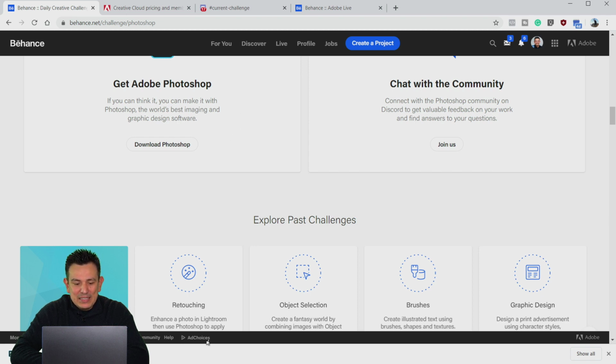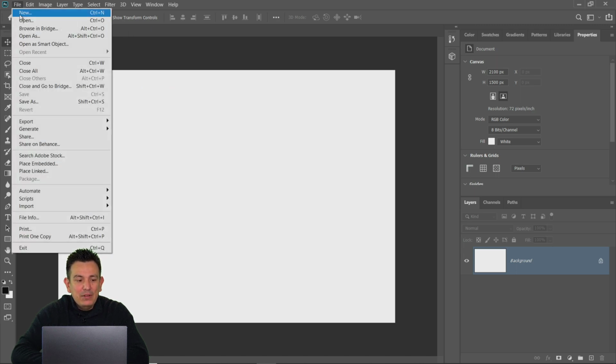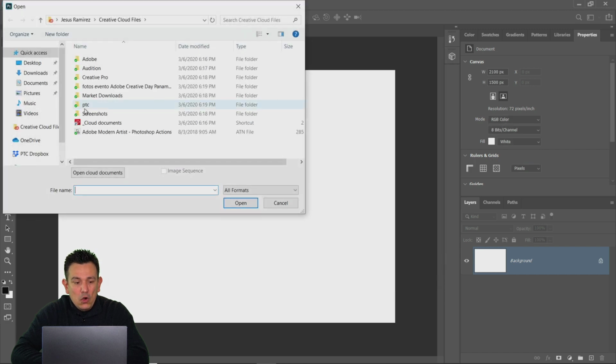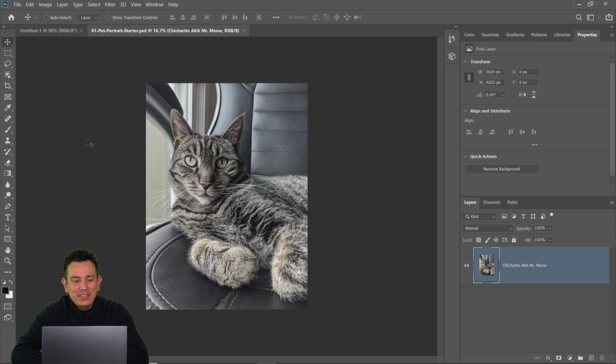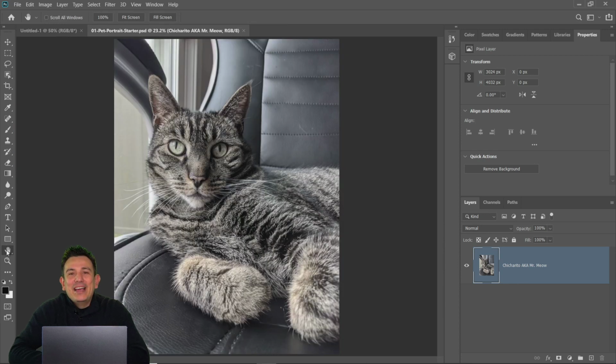Okay, so let's get started with Photoshop, and let me open up my image here. I'm going to go into File and Open, and I've already downloaded my starter file, and there he is. His name is Chicharito. You can see there on the layer name, but he is known as Mr. Meow. And what we're going to be doing today is creating a pet portrait.